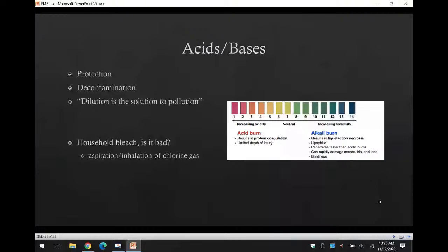So as far as the corrosiveness of just regular household stuff, usually we see the patient, we do an oral challenge, make sure that they can drink and swallow and that they're doing okay in the emergency department, then they get to go home. But if mom's like, then he threw up and now he's having respiratory distress, you're looking at those ABCs. That's what's important.